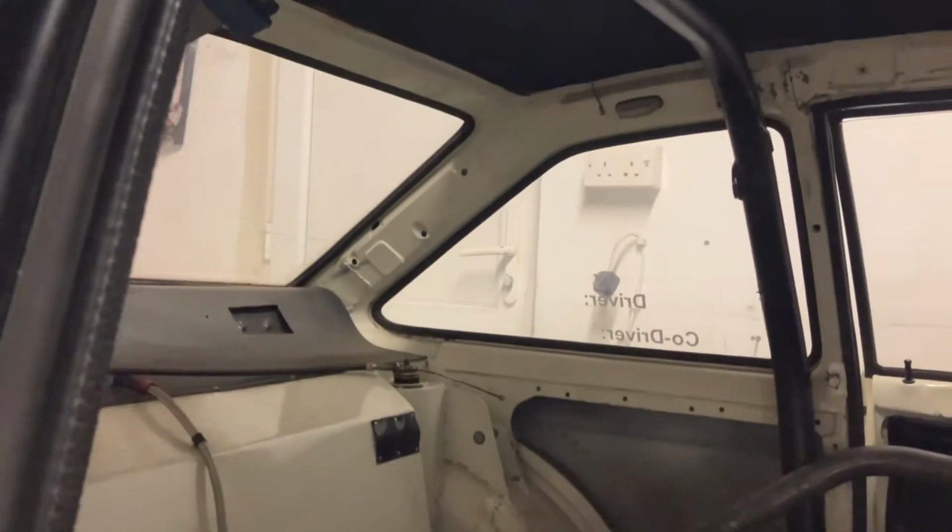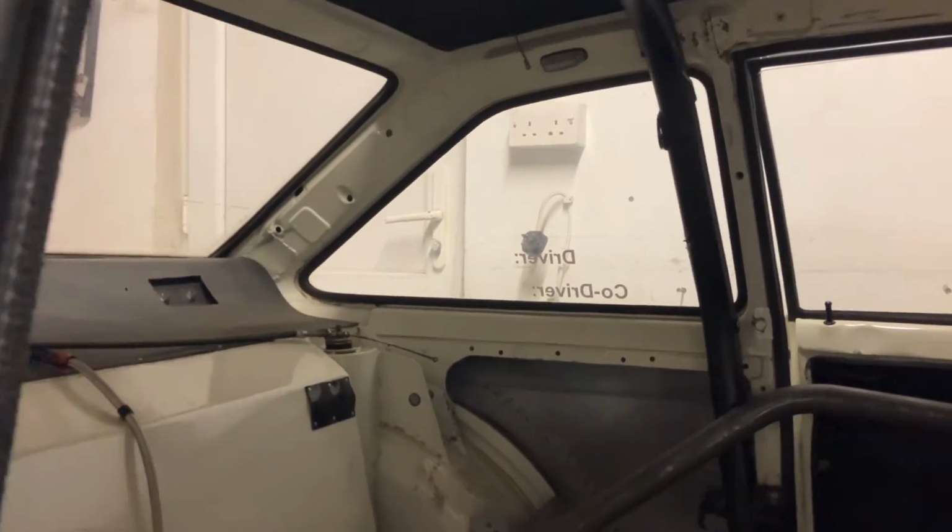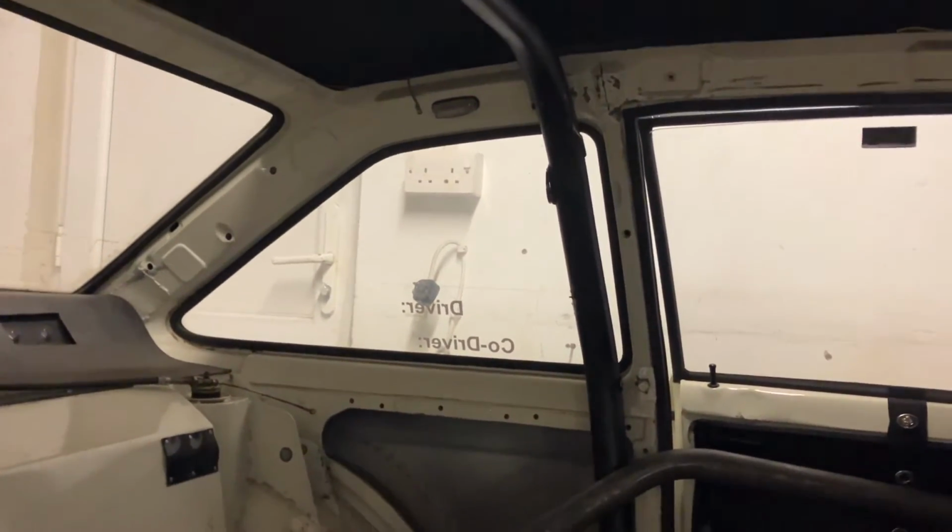Hello again. I don't know where we got up to with if I did a video about this before. I think we did, I'm not sure. Putting the cage in. Well, start to put the cage in. I've decided I can do all the back bits. That's not a problem. I can get all them in. They're all straight cuts and notch it around the tube.